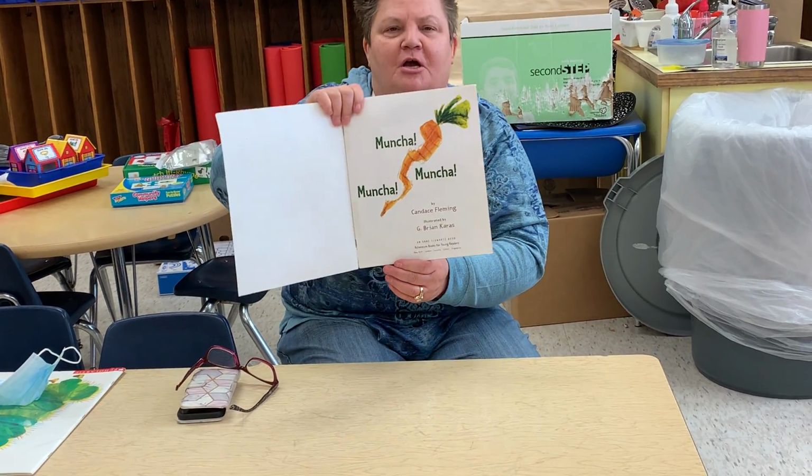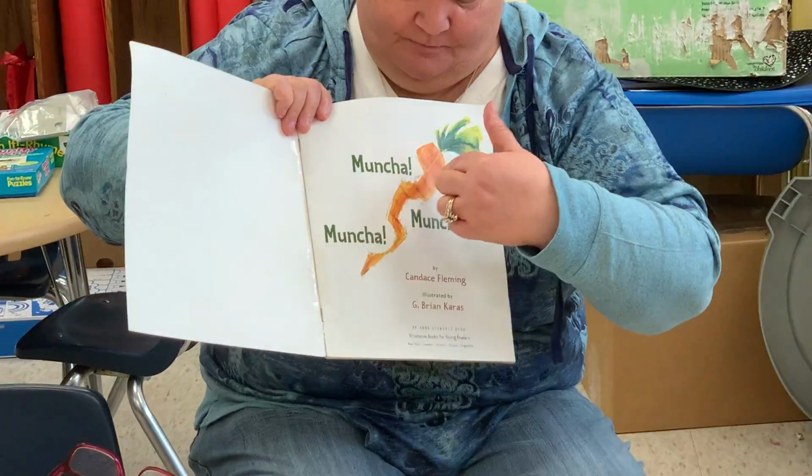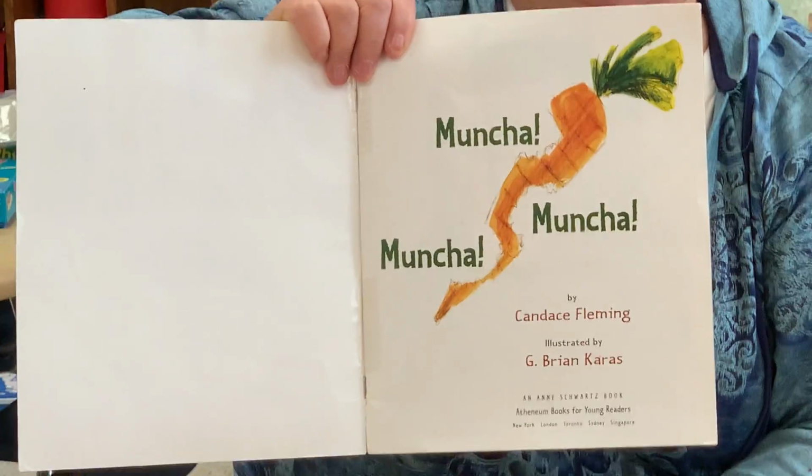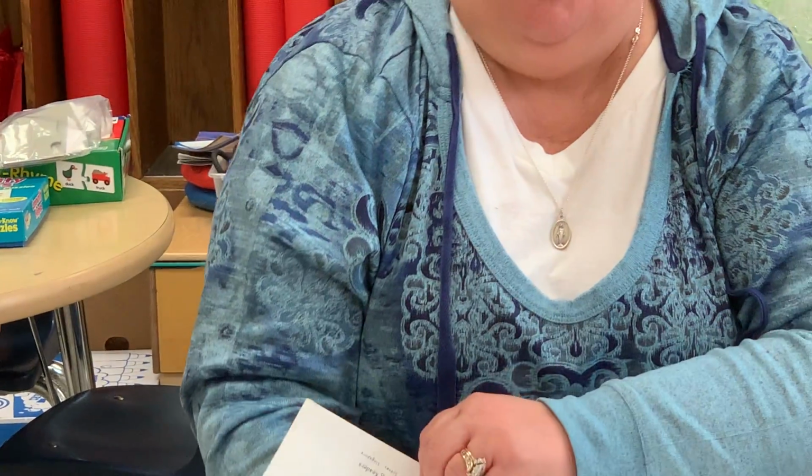Ready? Muncha, muncha, muncha. Oh, there's a vegetable. What is that? It's a carrot. And we know bunnies love carrots.